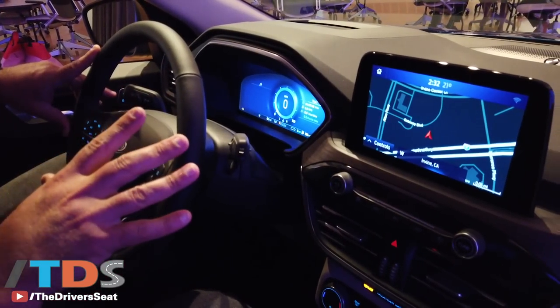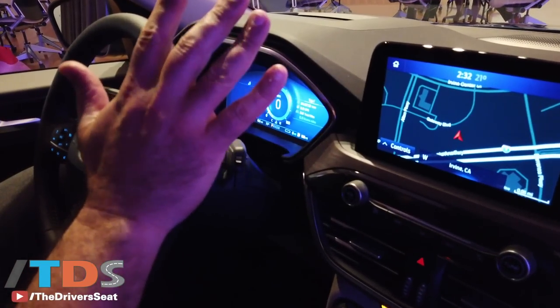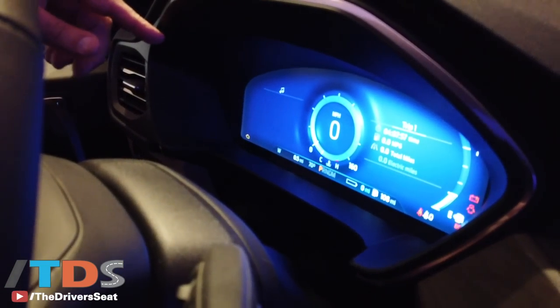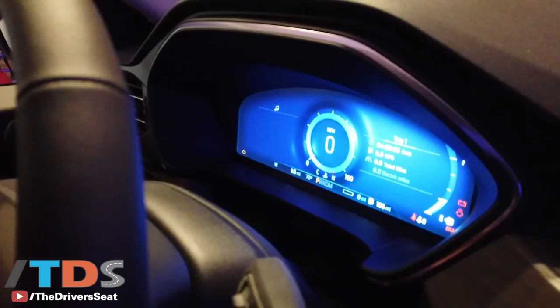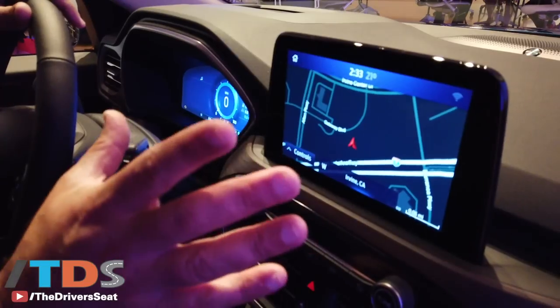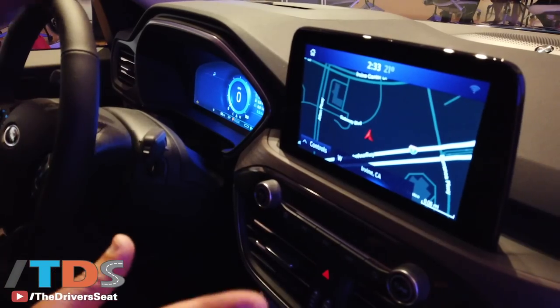The interior of the Escape is very impressive. This is the Titanium model, which is the Mac Daddy. And you have a 12.3-inch optional full digital display. The rest of the models will have traditional gauges with a 7-inch multi-information display. You also have an 8-inch infotainment screen. As you know, this is very critical. It's got Apple CarPlay, Waze, Android Auto, you name it, everything.